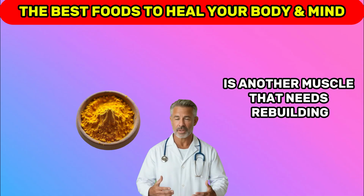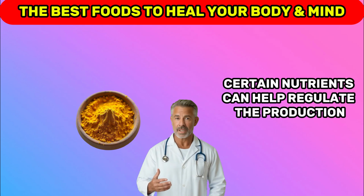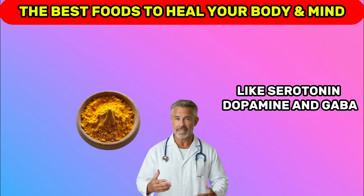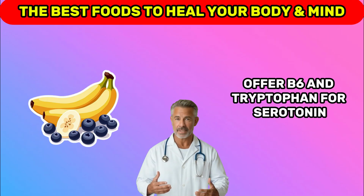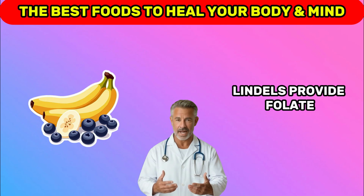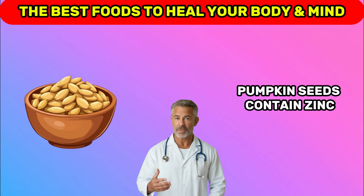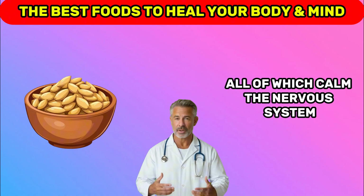Emotional resilience is another muscle that needs rebuilding during recovery. Certain nutrients can help regulate the production and reuptake of mood-regulating neurotransmitters like serotonin, dopamine, and GABA. Bananas, for example, offer B6 and tryptophan for serotonin. Lentils provide folate, iron, and protein for balanced neurotransmitter support. Pumpkin seeds contain zinc, magnesium, and tryptophan, all of which calm the nervous system.